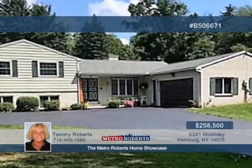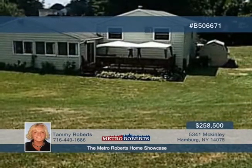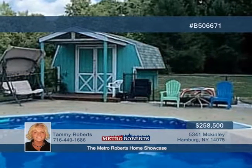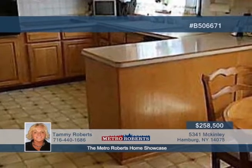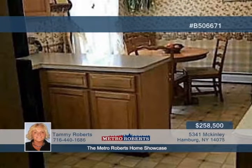Check out this wonderful colonial located in Richwood Acres. A welcoming two-story foyer with tile floor leads you to the gorgeous eat-in kitchen with a center island, Corian countertops, tile backsplash, and under cabinet lighting. The main level also hosts an office, formal dining room, and pantry.